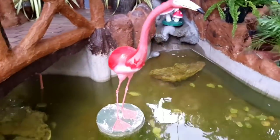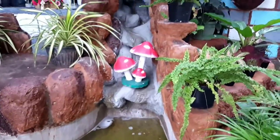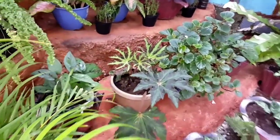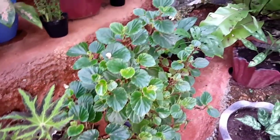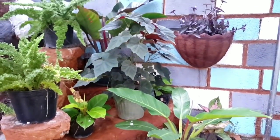And this pink bird here, ano kayong pangalan niya? So, meron pang maraming plants dito sa gilid. I think parang 40 years tong pinaglalagyan ng plants dito eh. And this is the islet. I'm not sure if this is a monstera. These are begonias. There are aglaonemas, and then there is a red Congo hiding up there.